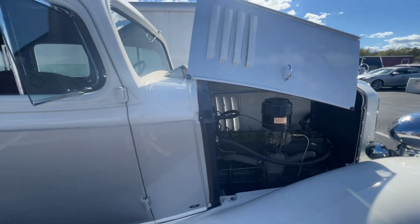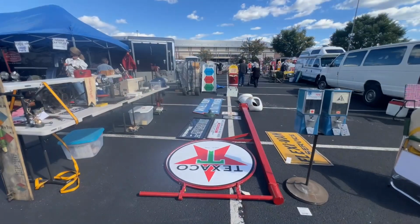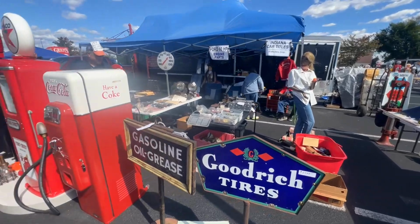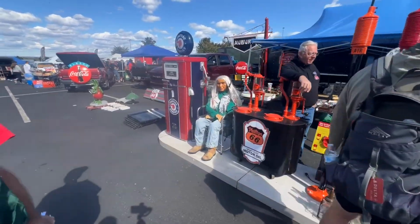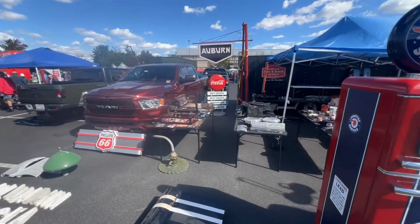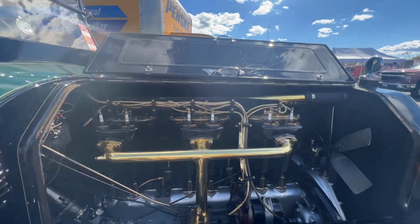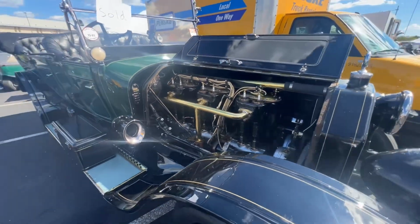Flathead 8-cylinder. What a pretty car. Lots of signs and stuff. Oh, beautiful, beautiful stuff. It's a Peerless, and it's sold, but look at that. Wow. What an automobile.